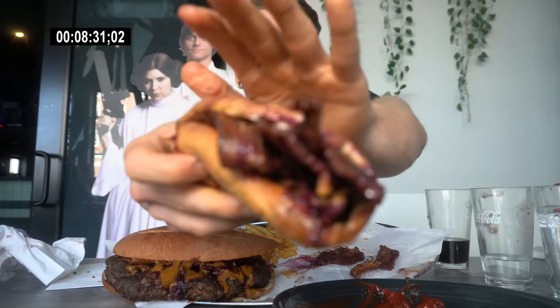All right, I'd say that's half the fries. Half the fries? I think we're about 8 minutes in. So, just this delicious looking bacon, peanut butter, and jelly sandwich. Would you try it? Let me know down below.